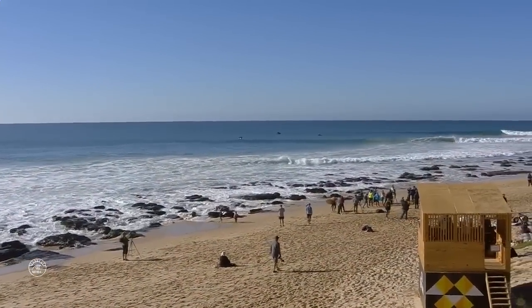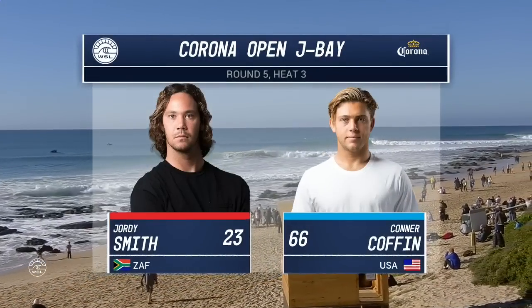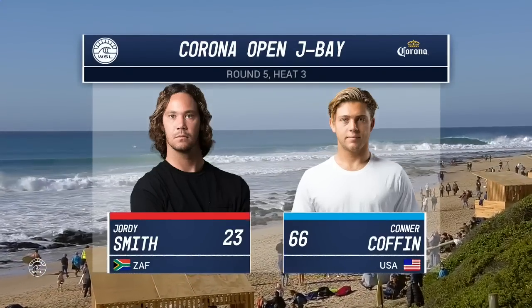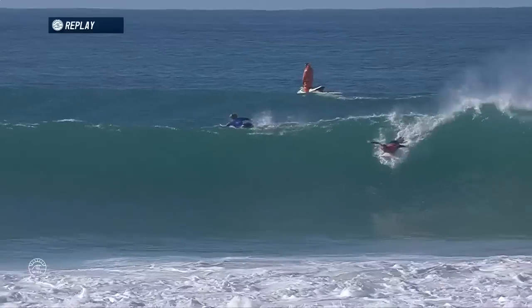I can't wait for this one to unfold. Well, we've already seen a couple of waves ridden. We're going to bring you those in just a moment. Big set waves, looking really good. Jordy Smith having to bounce his way back after losing out in a thrilling round four heat to Felipe Toledo.